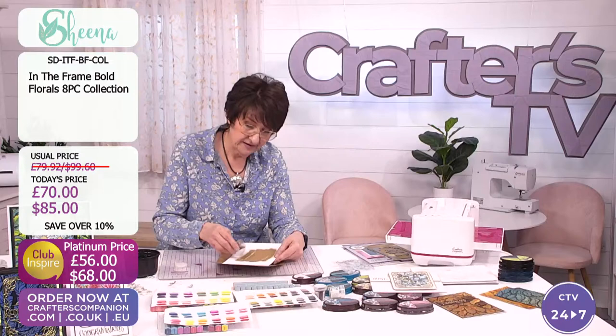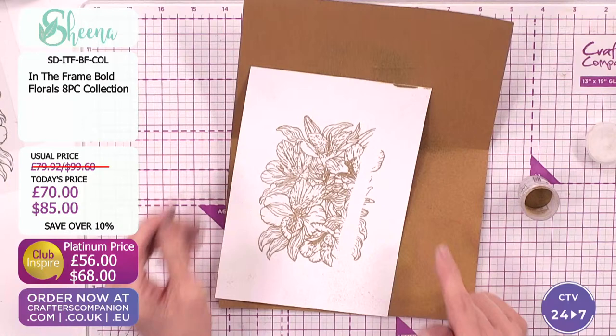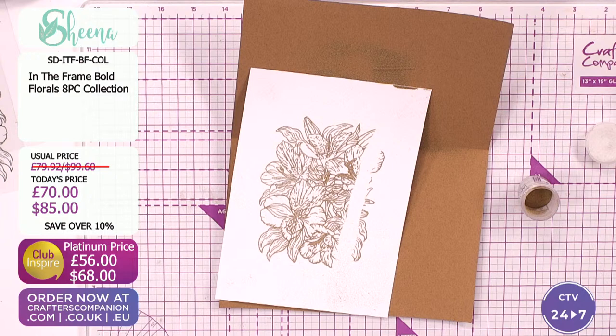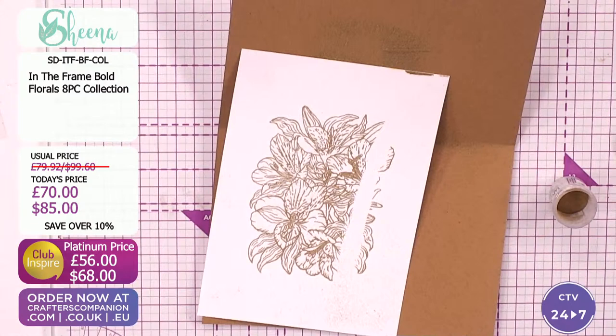Oh, how has that happened? I've got a literal line over my stamp. Wow. That is just weird. That is a bit strange. That was something on the card. You know what I was just saying about you can't go wrong with stamping? I've never seen that before. Well, there you go. It's a first here on Crafters TV. Okay. Ben, over to you.